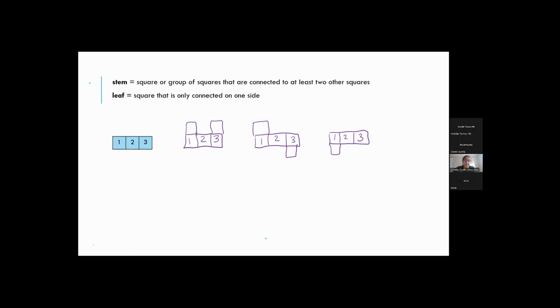May we add a box to the right of 3? We can add 1 to the right of 3. Perfect. There's another shape. And that one is distinct from the other ones that we've made. And there's actually one more I can make as well.